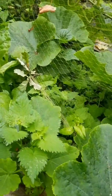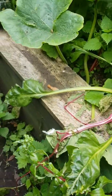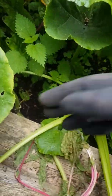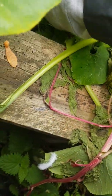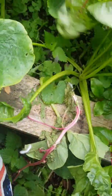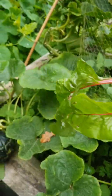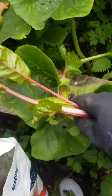I cut two of my pumpkin by accident. Is this chard? I think it's chard in here. There's chard. Well, I think so. It is. I've just planted some chard. This is it, isn't it? Yes, this is chard. Yeah, I cooked that. It's beautiful.